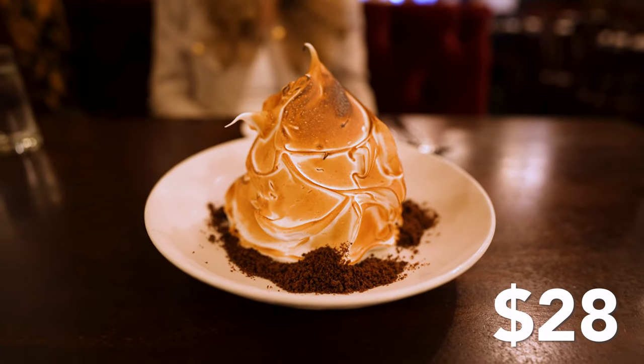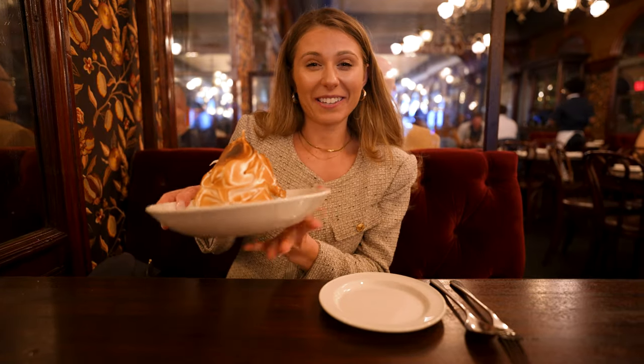But it feels a little silly when I kind of wish I got the French toast instead of the $70 steak. To me, that just didn't seem completely worth it. So next time we gotta come back for brunch and I'm gonna make sure I get that French toast because it looks incredible. Just look at this baked Alaska.